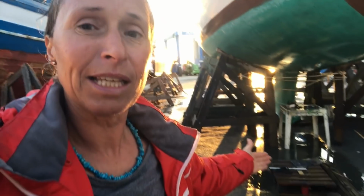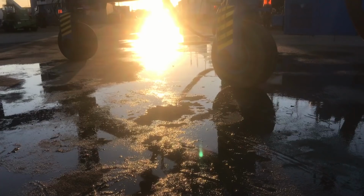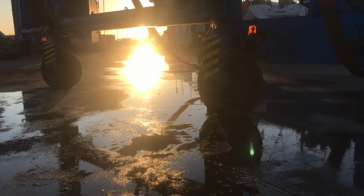This is us trying to keep a low profile because we're the only ones in the yard, and I suppose we shouldn't really be in here. But then we could just see the whole of the boat flooding, the whole area flooding, and we just thought we were going to be completely surrounded by a lake.